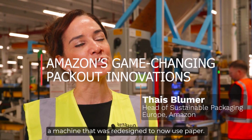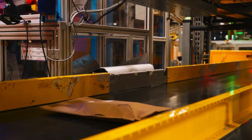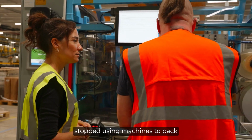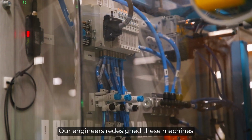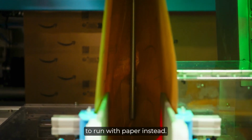Exciting to see a machine that was redesigned to now use paper. A few years ago, Amazon stopped using machines to pack with single-use plastic in the UK. Our engineers redesigned these machines to run with paper instead.